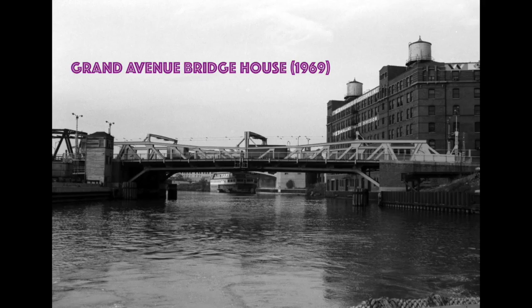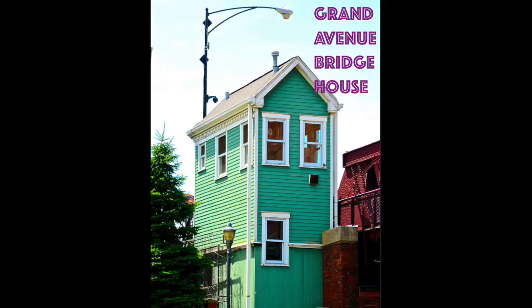Maybe it's the color or the simple design, but the Grand Avenue Bridge Tender House is a runner-up. I appreciate its simplicity, and it seems like the perfect place to make pancakes on a Saturday morning.